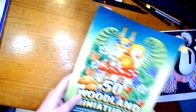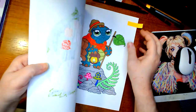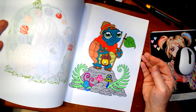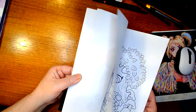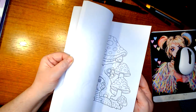Next one is 50 Woodland Miniatures by Camellia Angelova, and had an event for turtles, and I love how this turned out, especially those eyes. And is there another one in here? I don't think there was, but no, there wasn't. Okay.